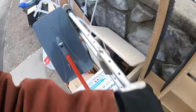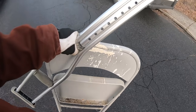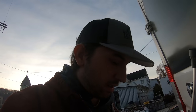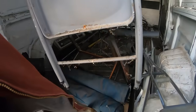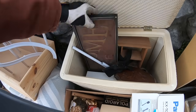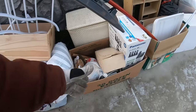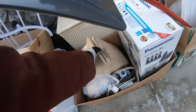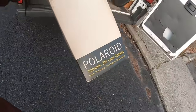Grab some metal. Might be some cool things in there. These are always fun to take apart. I don't know if there's aluminum going up. I think it is. Very minimally, it is, because this is aluminum. Moving on it. I think it's in there. Feels like it's in there. I don't know. Feels like it's in there, so I might grab that.